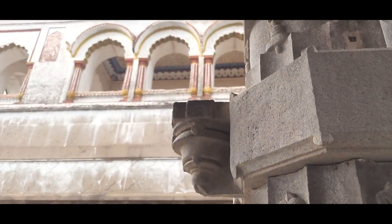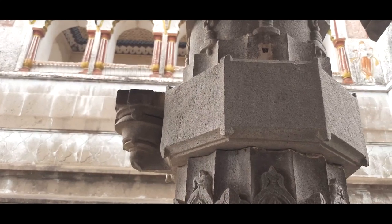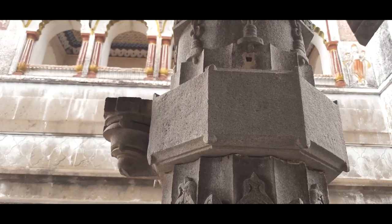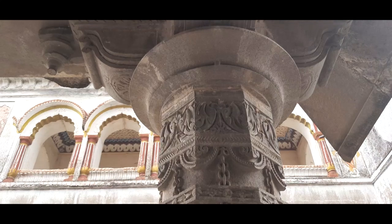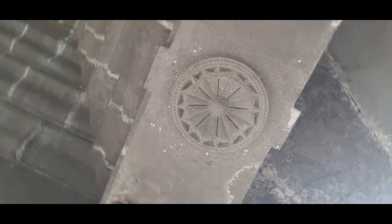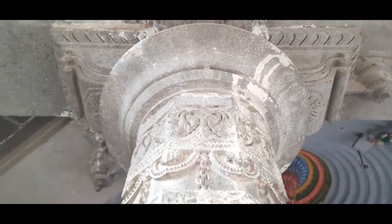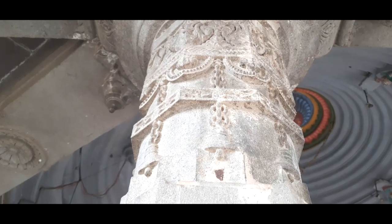Here is a torch holder, which is also rock cut and attached to the pillar. In the night, this provision is made to hold the torch. In the middle of the horizontal pillar, we see this beautiful carving of a lotus flower. Every pillar is identical and adorned with beautiful carvings.